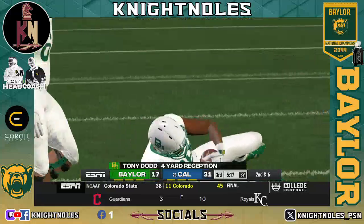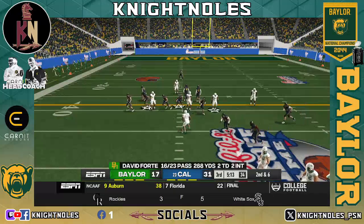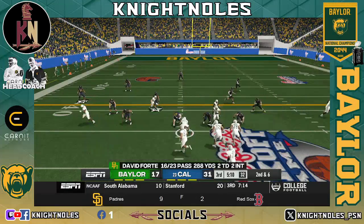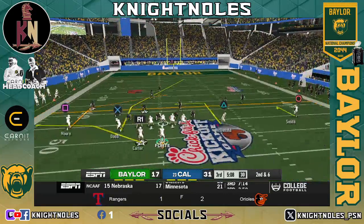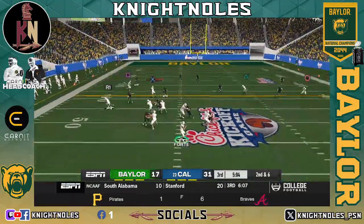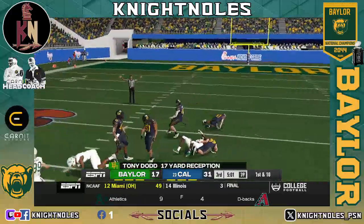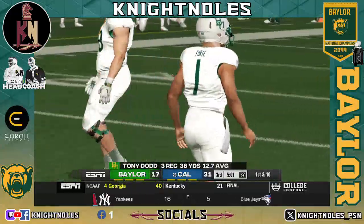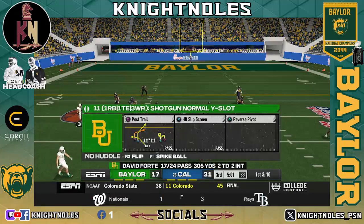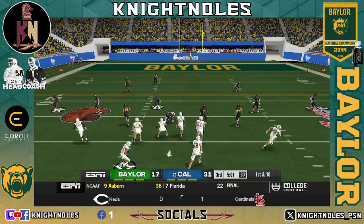Him hard at the 45-yard line. That makes it 7-6. He's hit before he can go anywhere. And for Forte, he's now gone over 300 yards passing for the game. This young man really works at it, and it's always a boost to see that hard work reflected in the box score. He should be very pleased.